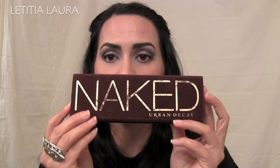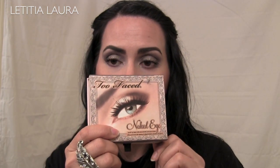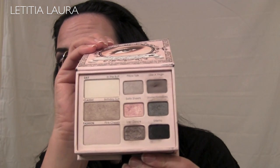Love that. Also, of course, the Urban Decay Naked palette. And I actually was fortunate enough to get it when it had the double-ended 24/7 liners. But yes, love this. And my most absolute favorite palette of 2011, sorry guys, I'm still kind of sick, so I'm a little bit out of breath, is the Too Faced Naked Eye palette. I cannot tell you, I use this like a ton. I love it. I really love the colors.